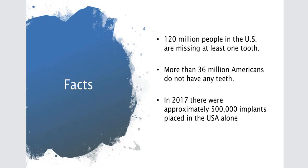Some facts about implants we want to look at. We see that the implant market has grown exponentially and is going to continue to grow based on need. What's happening now in the industry is many of our patients are more educated than members of the team that you currently work with. So I'm going to encourage you to take some of the information you gather this evening and take it back to your offices so everybody is on the same page. The last thing we want to do is have patients come in knowing more about treatment than we actually do.